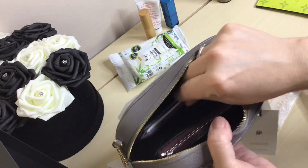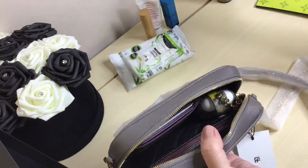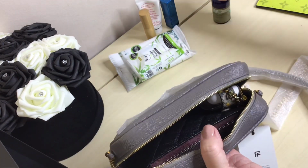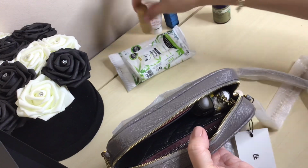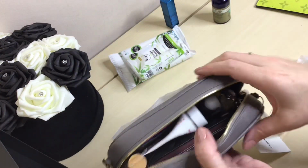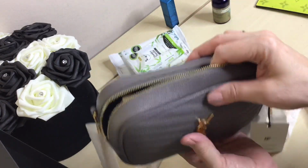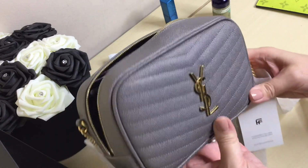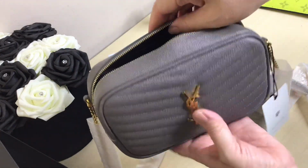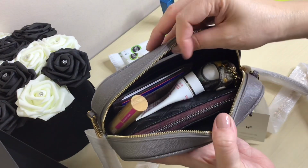Maybe my card holder, but as I said, I would probably put the cards in the slot. Hand sanitizer, again I'd probably use a smaller hand sanitizer. I've got some smaller ones, a lipstick, some hand cream, and there is room to put a bit more on the top, but I think I've said before in my videos I don't like to overpack my bags, and I don't like to put loads of stuff on the top, because then when you're trying to open it and get stuff out, you're having to unpack it all until you can get to stuff.